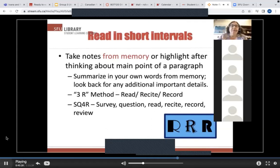Question. So say you've read some headings, you might say, okay, how can I turn this heading into a question? Say it says the hypothalamus, it's like, what brain function does the hypothalamus do? That might be a question you prepare in advance of the main reading. And then you're reading to try to answer those questions, in short intervals. You recite out loud, you record it. And then you do a review afterwards.